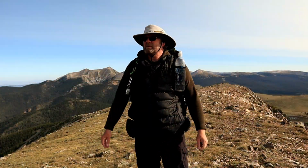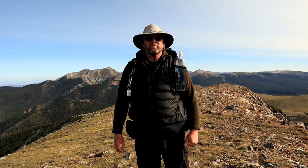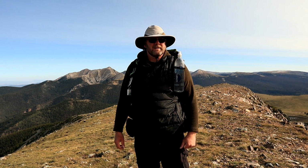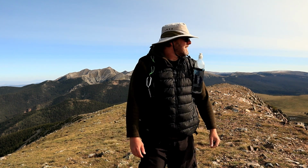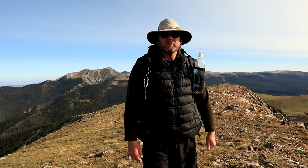Whew, so here I am atop the mountain. Too bad there's so much smoky haze from all the forest fires around. Otherwise the view would be exceptional. It's still good. I'm really enjoying this. It's beautiful.